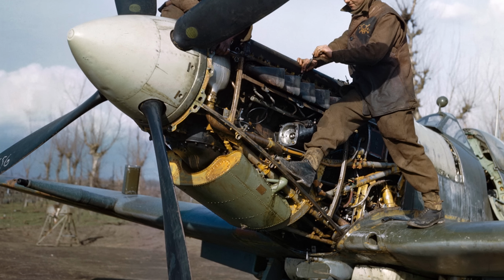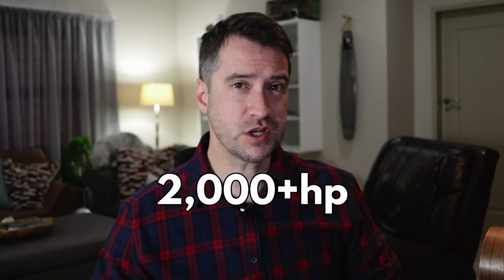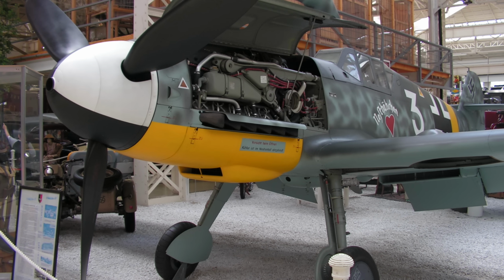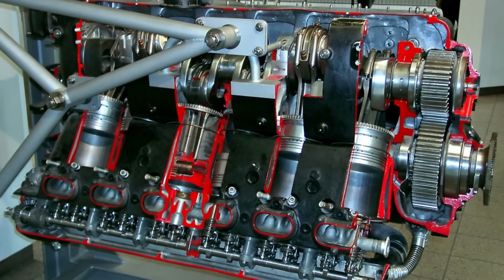There's something special about the V12s of World War II. Maybe it's the way they sound, or that they eventually put out well over 2,000 horsepower, powering many of the best fighters on both sides of the war. Or maybe it's because even 85 years later, these V12s still fascinate engine and aviation enthusiasts like nothing else can.